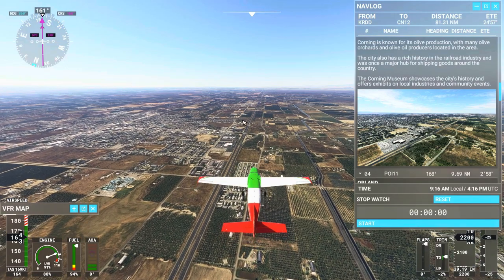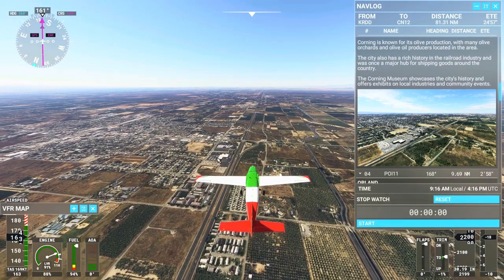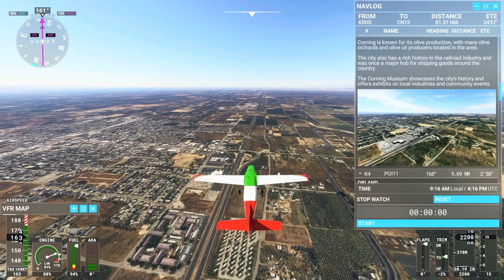I think this picture is right there. There's that building right there. There's that turnout.